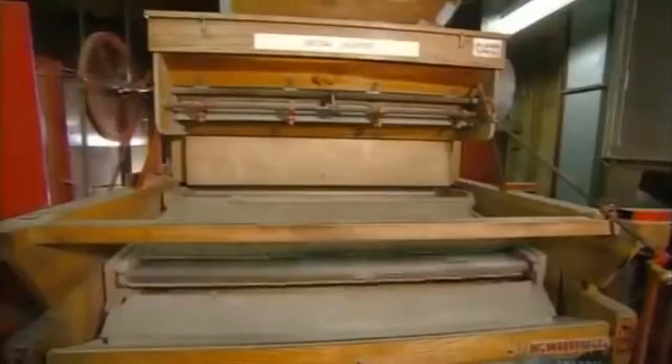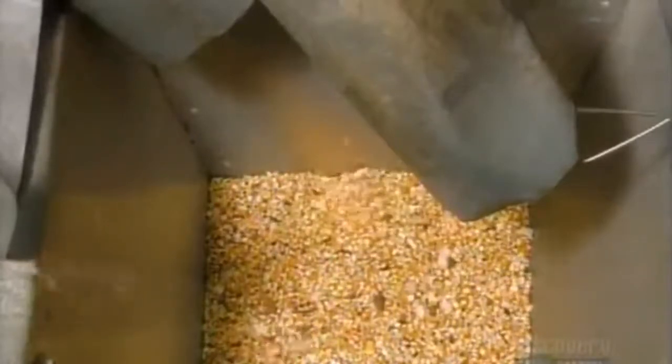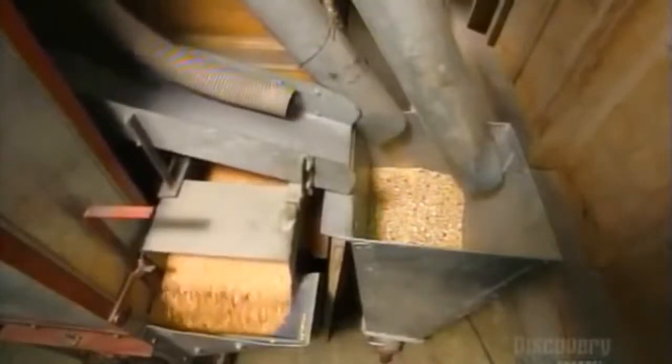In the factory, a series of oscillating screens sift chunks of cob and broken kernels out of the popcorn. Vacuum pipes pull the finer impurities to a dust collector and suck the larger impurities into a chute. They end up in a waste bin to be discarded or used in animal feed. At this junction, the system funnels the filtered popcorn in one direction and the impurities in another. It's the perfect opportunity to see the difference between the two streams.